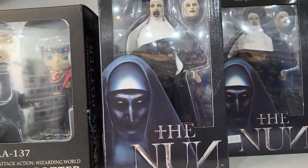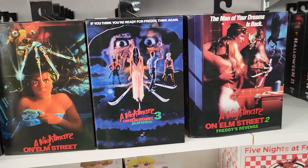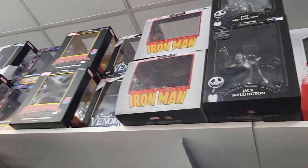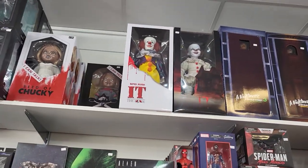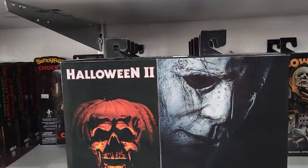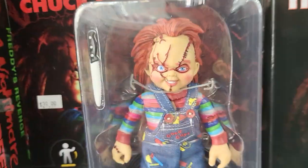Oh, look, the Nun. A Nightmare on Elm Street. Let's see. There's Iron Man, Venom, Seed of Chucky. Definitely can't see the prices. And then they have the old Halloween. Well, there's a Chucky doll. We've seen that one. Let's see. It says Bendy figures. Chucky.